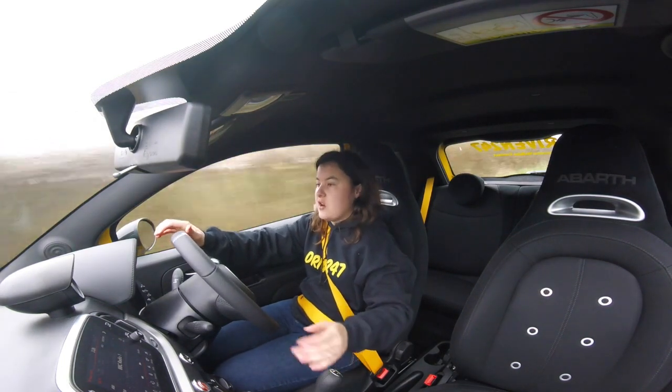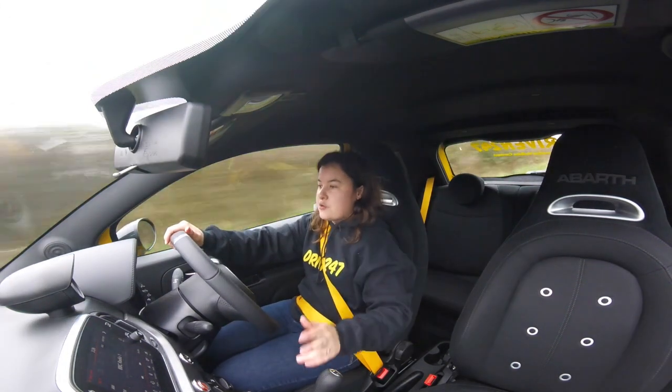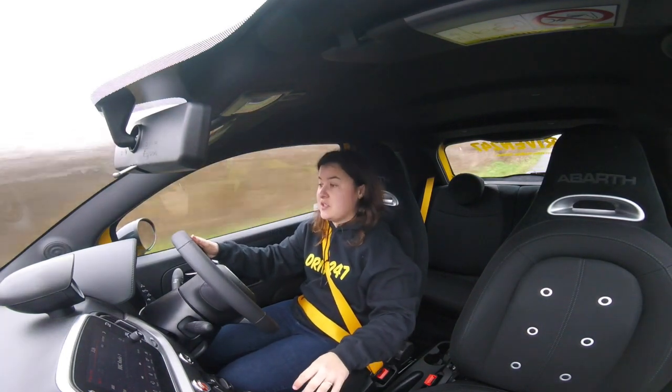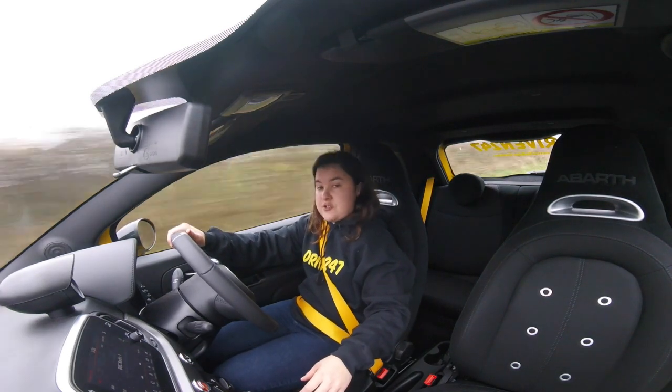There is a positive about living in the country, and that is that you get all these lovely country roads, a lot of single tracks, which is good for driving, but it also makes it a bit difficult when you do meet another car on the road and you have to sort of pull over, which I don't really want to do in the Abarth, especially since I've just cleaned it. So let's head up to the main road, do a bit of driving, and let's do some talking as well, obviously.